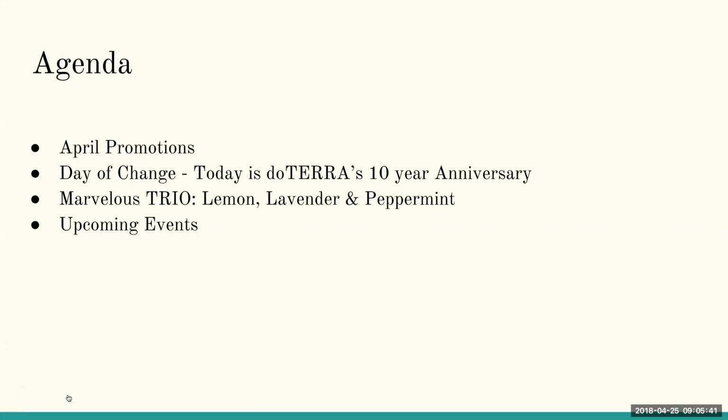So today's agenda, we are going to talk a little bit about our promotions. Today's a very, very special day in doTERRA. It is their happy 10-year anniversary, so we'll be talking a little bit about that. Our oil topic of the day, lemon, lavender, and peppermint, is a fantastic trio. We'll give you little tidbits of information about that and talk about our upcoming events.